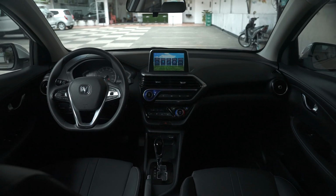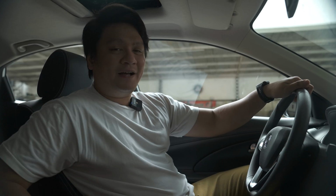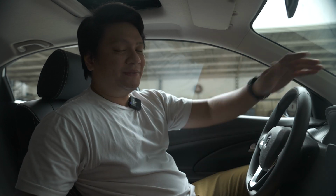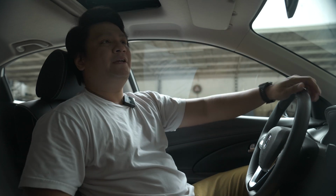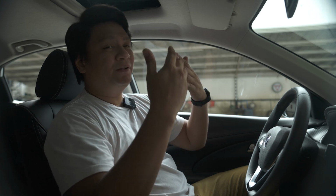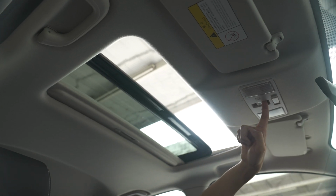It does have a lot of space. You got a nice armrest right here. There are some more expensive subcompact sedans out there that do not have a center armrest, and based on the comments that I've read in the comment section of the other videos, I'd say that you're definitely gonna love this center armrest right here. You got a deep cubby hole right here, and this subcompact sedan that's way below 1 million pesos actually has a sunroof, which is nice. It's a nice touch right there.